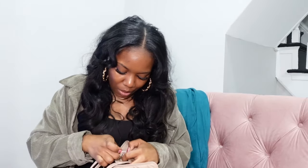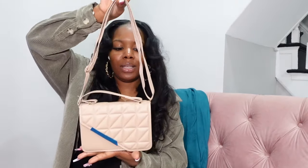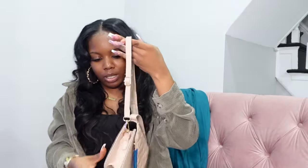Ooh, strap ain't long, hold up. But yeah, we got a purse, a little simple little light brown color. I don't think I have a light brown bag. Okay, ooh, the strap is not long at all. I love it. Now, I will say, there are some little threads hanging out. I don't know if y'all can see that, but there are some threads hanging out in multiple places. So I don't know.